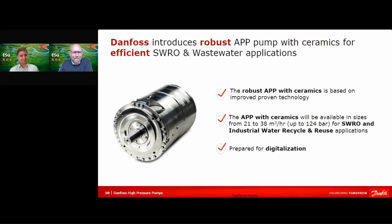There you go. So, we are introducing this new axial piston pump, which is still a positive displacement pump. You could basically say that we have improved the old axial piston pump with robust technology, where we have changed some of the parts for ceramics to increase the robustness of the pump.